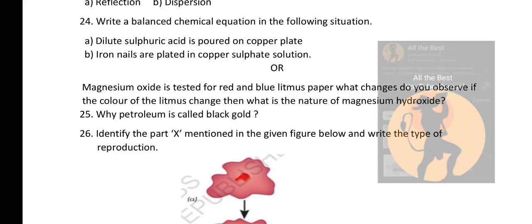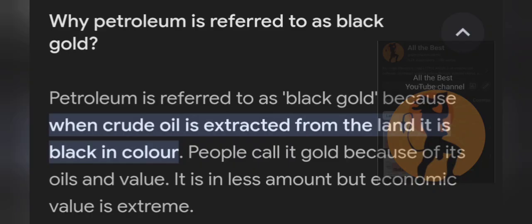So why is petroleum called black gold? Petroleum is referred to as black gold because crude oil, the black oil which is extracted from the land, is black in color. People call it gold because of its value. It is in less amount, but its economic value is extreme. It is very expensive.